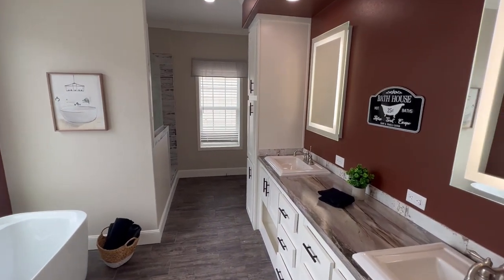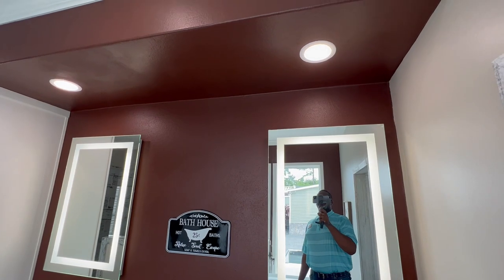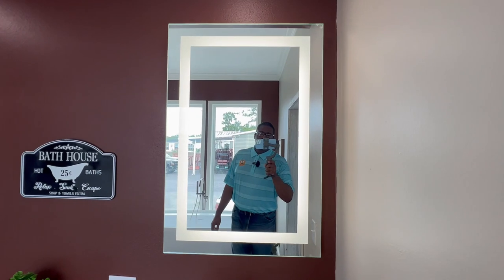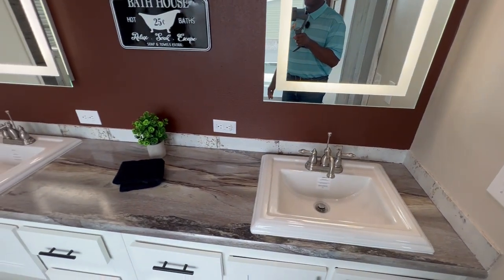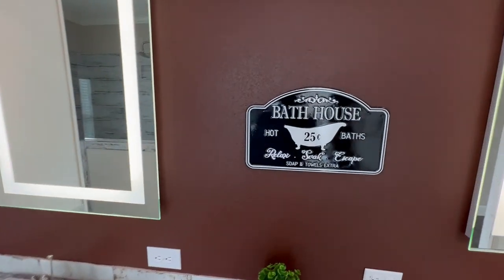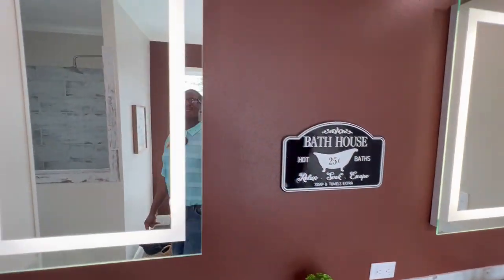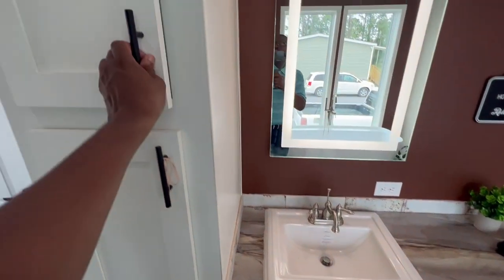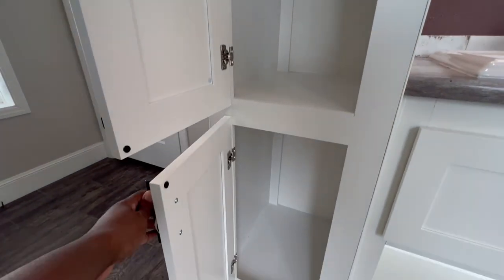All right, so this is the master bathroom. All right, so this is your gorgeous master bath. Look at that. Look at the accent ceiling right there. You have your LED mirrors. You have your huge sink right here. You have two sinks with a huge, huge center. There you go. All right, so the other mirror, you have the other sink. You got some cabinet space. I know you guys like to look at the cabinets.